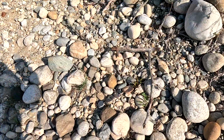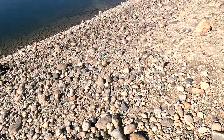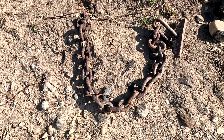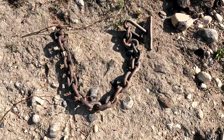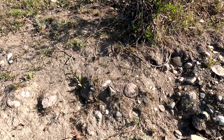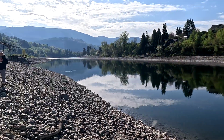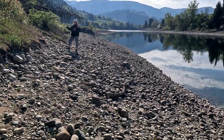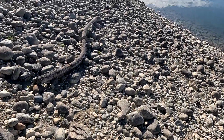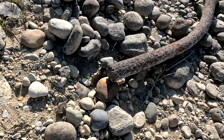Piece there. Oops. Rocky. And you're laughing at me. This looks like just an old, well, it's a chain. It looks like they would anchor, I'm not sure what to it. But I wonder what this, that, and that all have in common. That's so weird. And then whatever that is. What's strange about this is it's solid. It's got solid on the inside. It's not even a pipe.